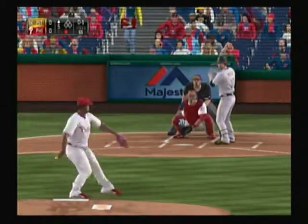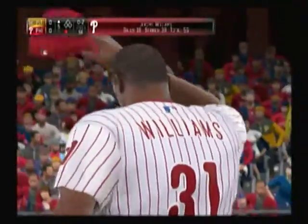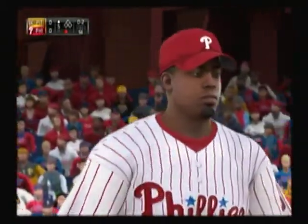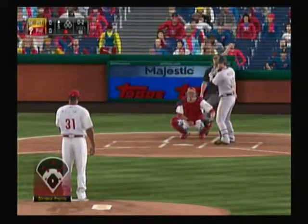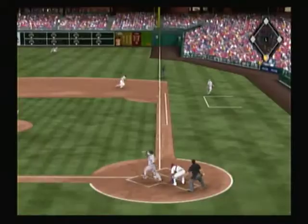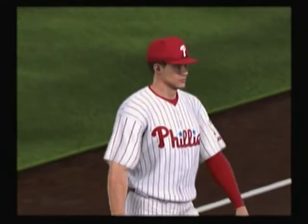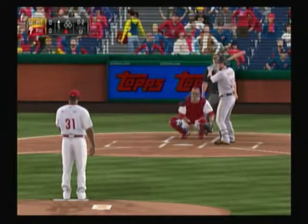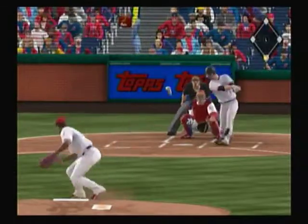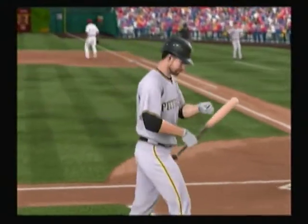The pitch. And that's in there as well, 0-2 now. Now here it comes. Lifted down the line in right and back out of play. Count holds at 0-2. Here's the pitch. Ooh, he saws him off with that one. And that'll slice just foul at the last moment.